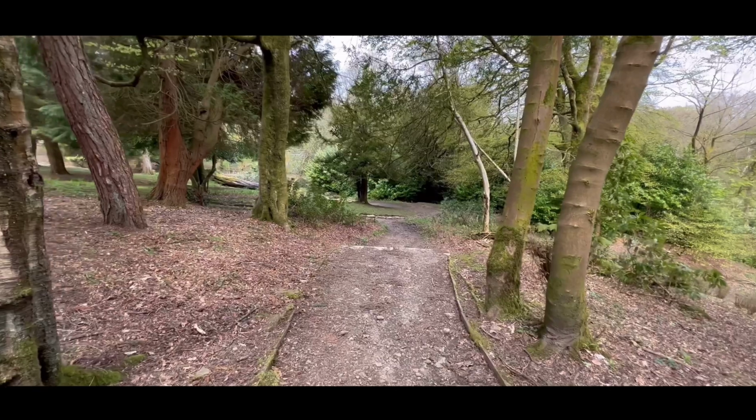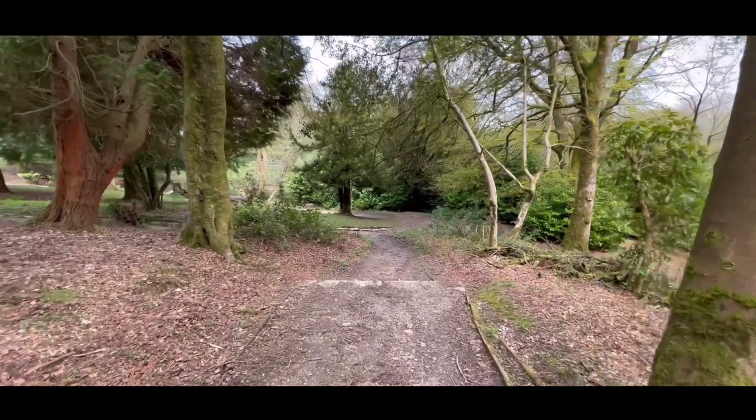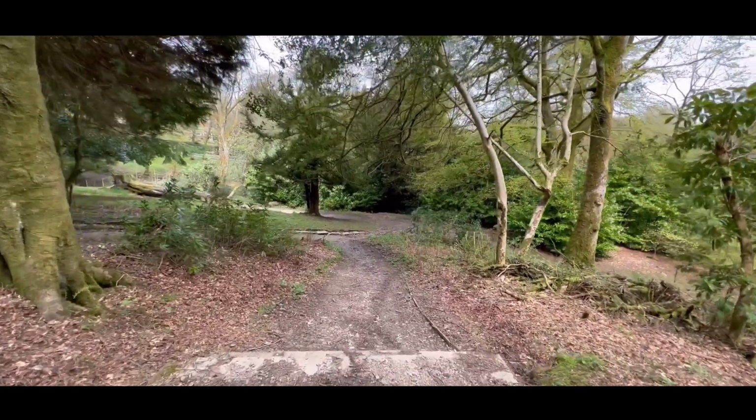There's a little grey squirrel just disappearing in the distance in front there, Joe. What's that? Little grey squirrel. Oh, it's just run away.